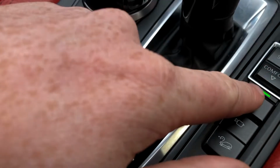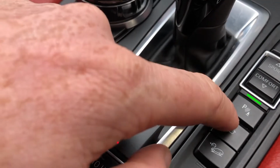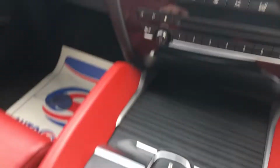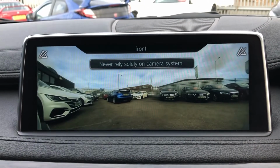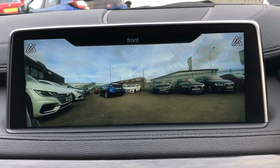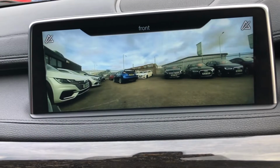Obviously Sport Plus, it limits the amount of traction you're having because it will almost turn the traction control off for you. This obviously is your audible parking assist. You've got your cameras here, and you've got your hill descent control just there. And here you can see this is the front camera, so it's just easier if you're parking or trying to maneuver, you can see everything and how close you are to oncoming traffic or parked vehicles.